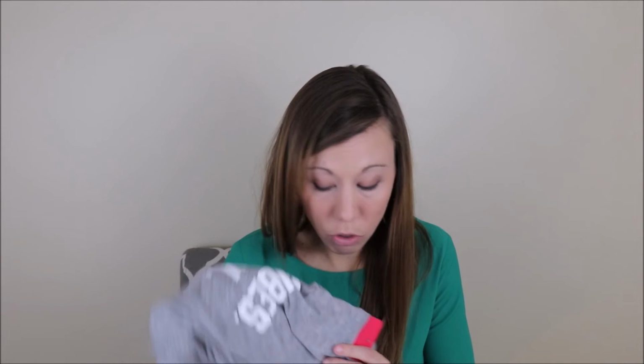I think I'm going to keep these. They're just super comfy. They're cute. I like the stripe on the side. I think these are going to be mine. Then we have the Everyday Muscle Tank by Spiritual Gangster, and the discounted price is $38.40.